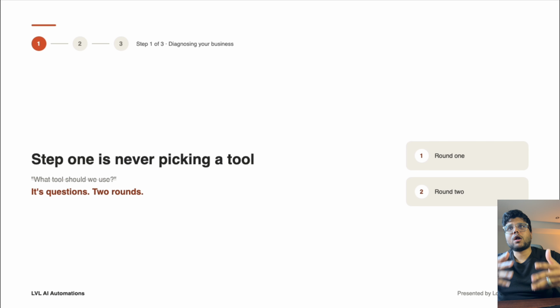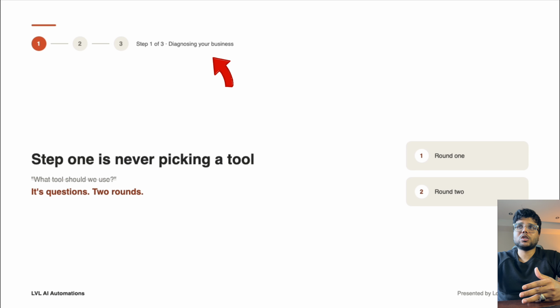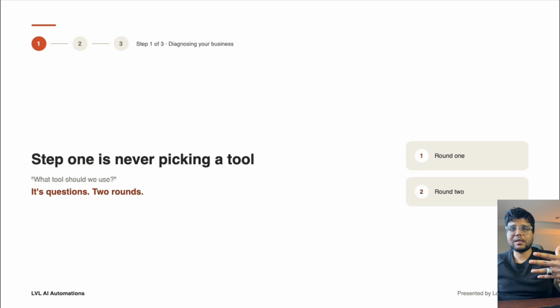Step number 1 of the audit breakdown out of the 3 is diagnosing your business. So like a doctor, you're going to analyze exactly where in your business there's a leakage. So you're not just going to blindly pick a tool and then try to fix the problem. You're going to ask yourself these key questions, which I'm going to reveal in the next slide.